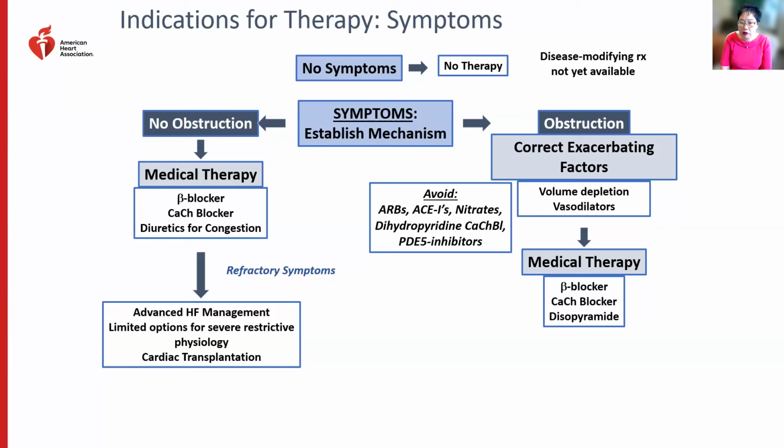as possible, and also because of their mildly negative inotropic effects, to help decrease contractility and decrease the drive to obstruction. If those first-line therapies of beta blockers and calcium channel blockers are not adequately successful, then you can think about disopyramide as a more powerful negative inotropic agent.